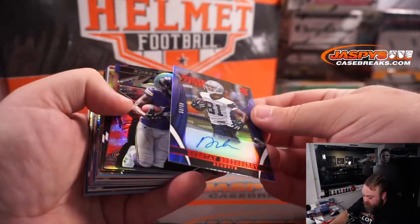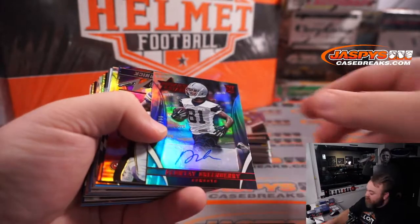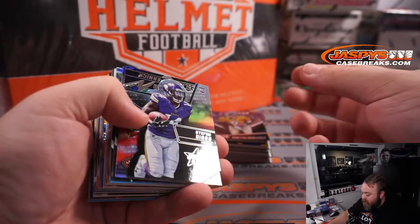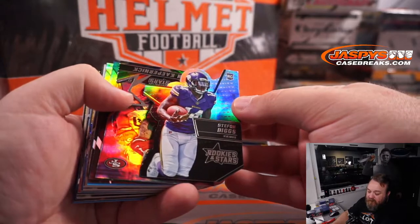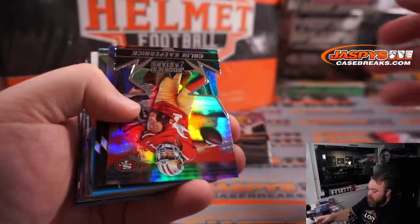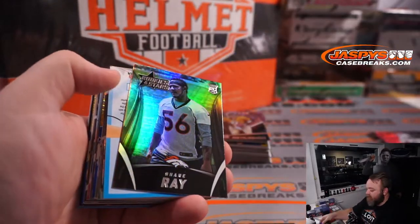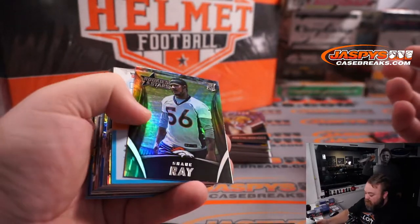You got an auto to 99 of Deontay Greenberry for the Cowboys. That's going to the NFC East. And Jason Asher. Stefon Diggs, rookie die cut for the Vikings. That's the NFC North. Brandon Mueller. Colin Kaepernick die cut. Danielle Hunter, he's a monster. Another one for the North, NFC North. The Vikings again. Brandon Mueller.